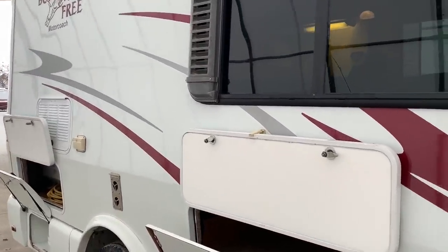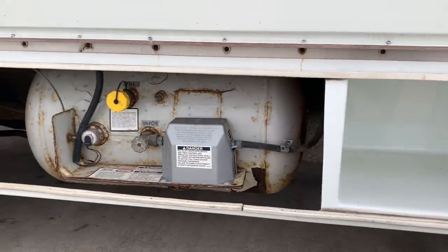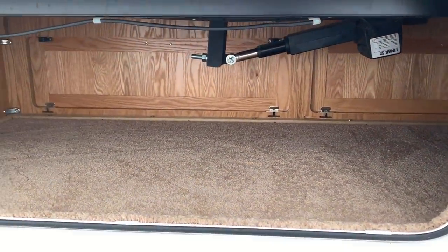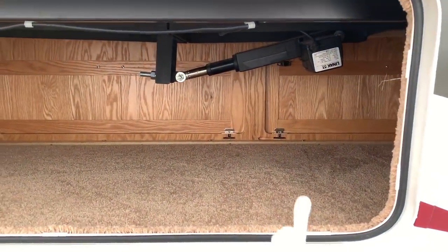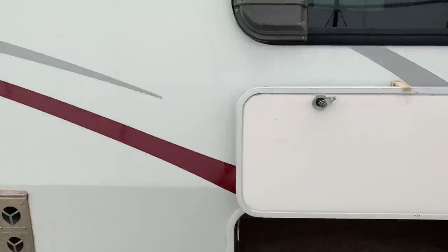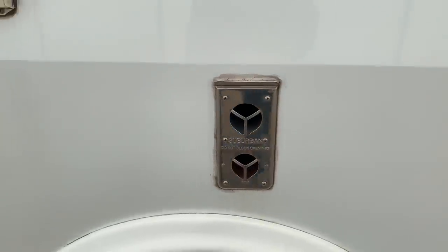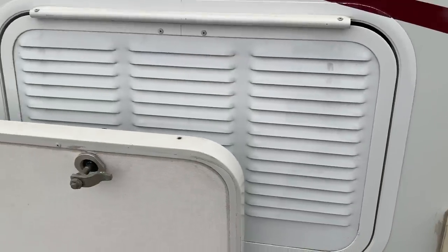Extremely clean. First off here, we've got a storage bin. Got your propane tank. We can access the storage under the sofa from the outside. There is actually the motor, an arm that raises that bed inside. Vent for your propane furnace. A couple of exterior outlets. Vent and access to the back of the refrigerator.